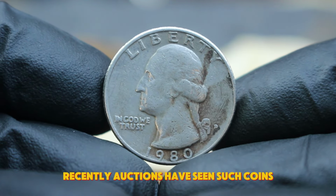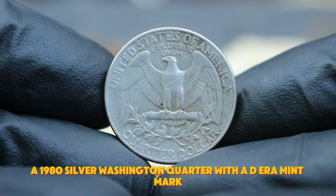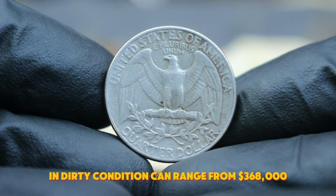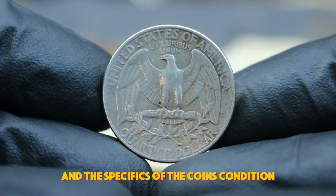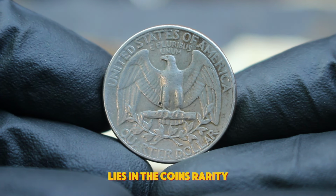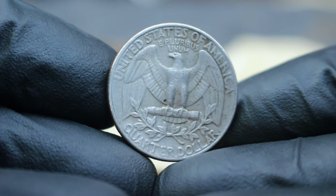Recently, auctions have seen such coins fetching impressive prices. On average, a 1980 silver Washington quarter with a D error mint mark in dirty condition can range from $368,000 depending on the severity of the error and the specifics of the coin's condition. The reason for these high values lies in the coin's rarity and the collector's demand for unique error pieces.